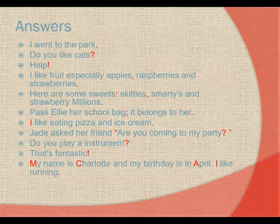For example, look at the second sentence. Do you like cats? So it's a question. So we have to add a question mark. Help. So we are asking for help. So an exclamation mark will be there. In the last sentence, my name is Charlotte. So Charlotte is a name. That's why we are going to have a capital letter. Then April is there.